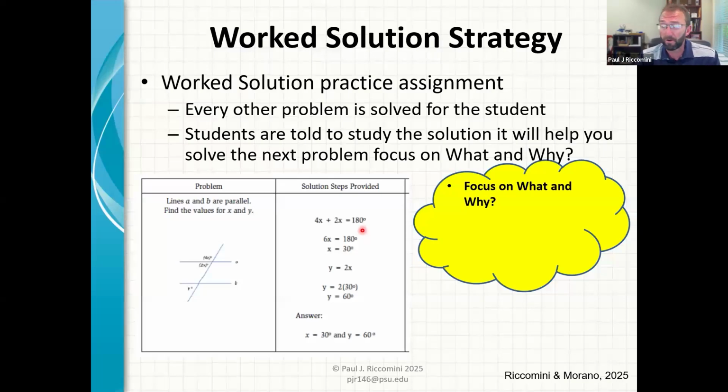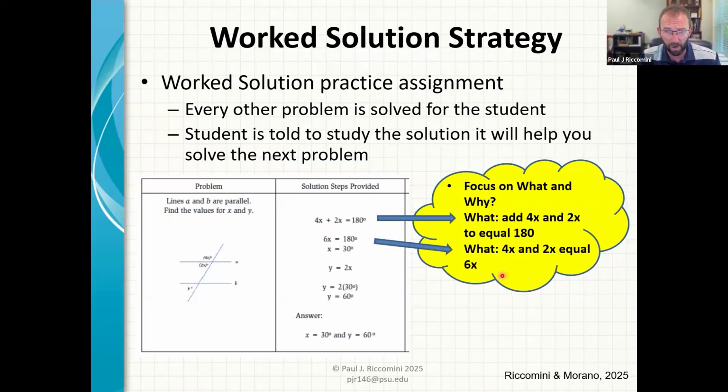You might also throw in a question, well, is there a different way to do it? Well, let's see. There's these two angles here. They have a relationship that they're equal. So I could have set them equal, but then I have two variables, so I can't do that. So these are the kinds of things that we're trying to get the kids to focus on, the what and the why. So again, the what is what they're seeing. The why is why they're allowed. Now, there can be levels of why in terms of what you do.